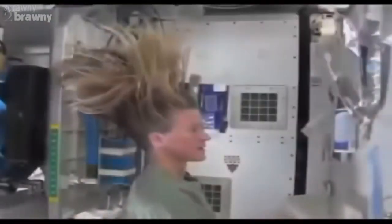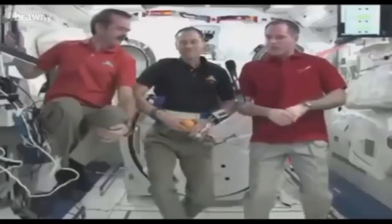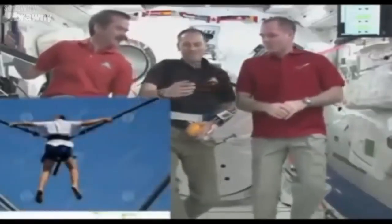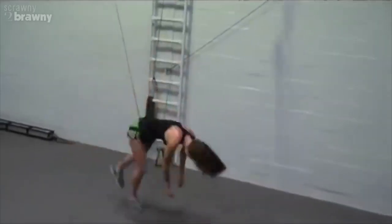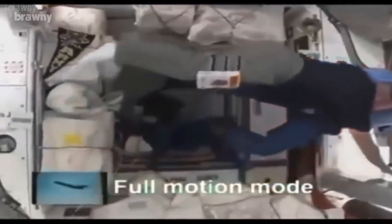The other main way they simulate the zero gravity is with suspension in front of a blue screen. And they use that trick for extended periods of time, for longer than 45-second segments. But they can't move around as much. They can't do the acrobatic flips and rolls in the extended mode.